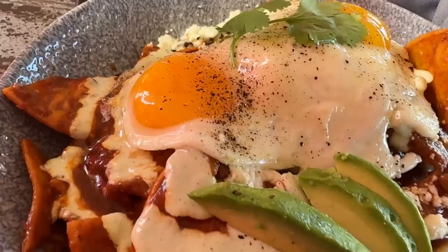Love the runny gooey egg. Love that crema. It is fresh and delicious. Avocado, queso fresco adds a little bit of saltiness. It's just a really well put together dish. If you like Mexican flavors, if you like a little bit of heat, this is phenomenal.